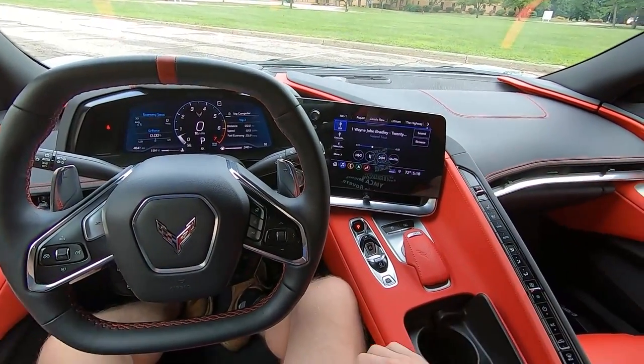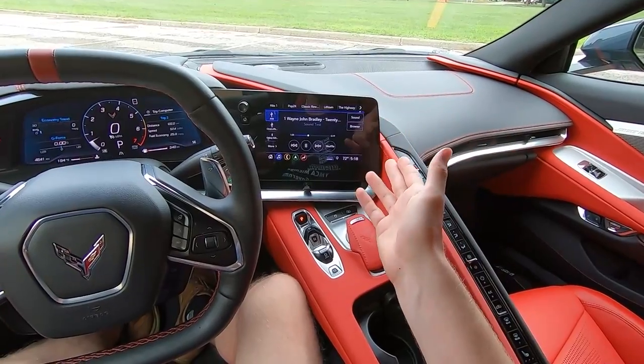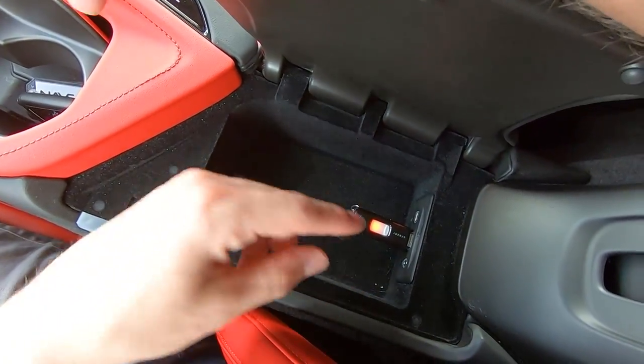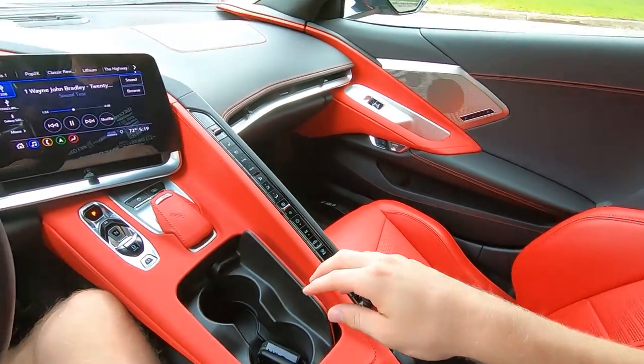For audio inputs, you've got quite a few. You've got your standard AM, FM, SiriusXM satellite radio, Bluetooth, Apple CarPlay, and Android Auto support, and you also have a 3.5mm auxiliary input jack, USB-A, USB-C, and an SD card slot, although that might be used for mapping software.